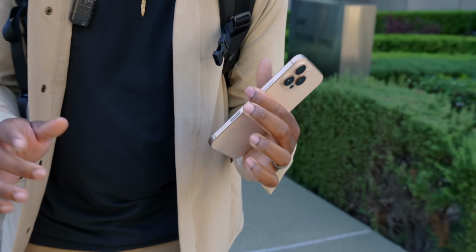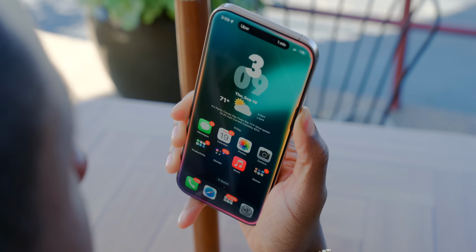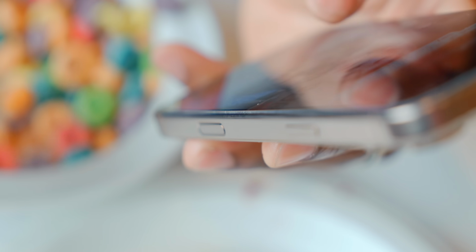All right, so we're at Sony Interactive Entertainment HQ. We're gonna go check out that PS5. We got a lot of shooting to do, so this button is about to get some work. And we're gonna talk about Apple Intelligence a little bit more later, but it isn't here yet. But you know what it is?